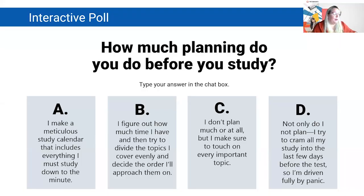This brings us to our next poll. How much planning do you do before you study? And be honest here. I myself, before I became a test prep expert, was definitely a D. So there's no shame.